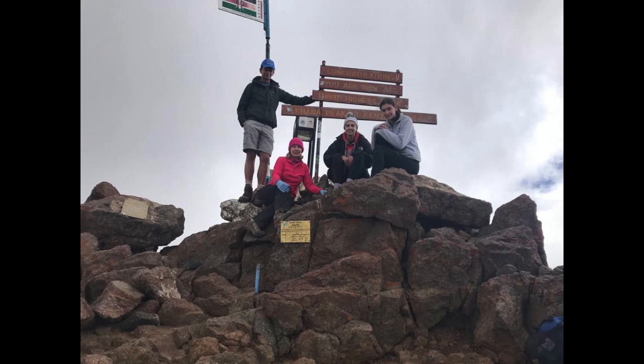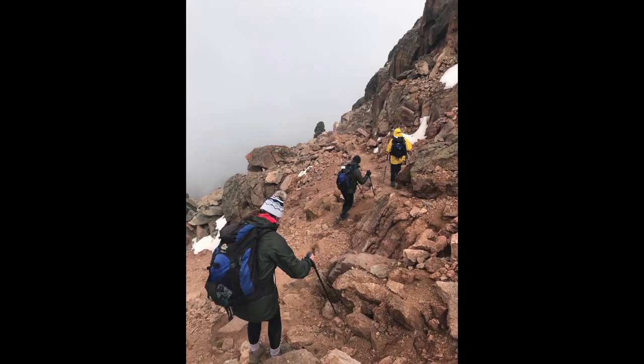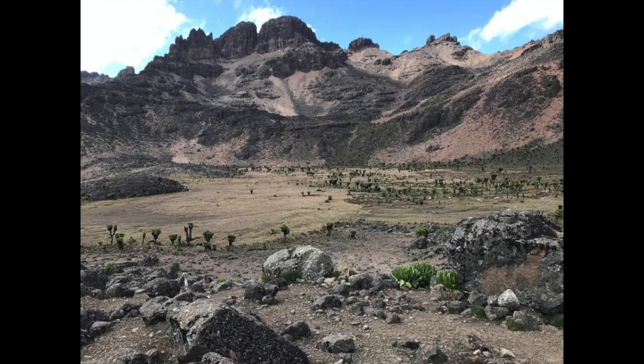However, we could still make out some of the landmarks, such as the Lewis Glacier, which is predicted to only have 30 years of life left due to global warming rapidly increasing the melting speed. We spent the final night enduring freezing cold temperatures and severe lack of sleep due to low oxygen levels. This did, however, allow us to get up early and start our descent.